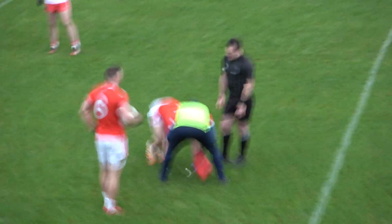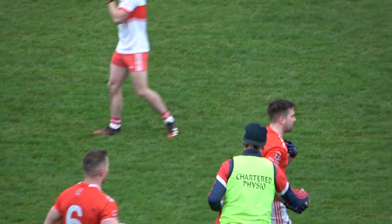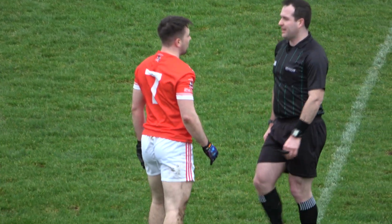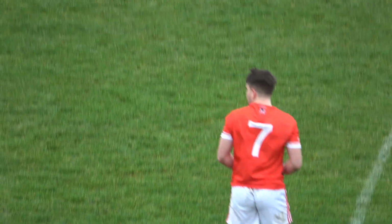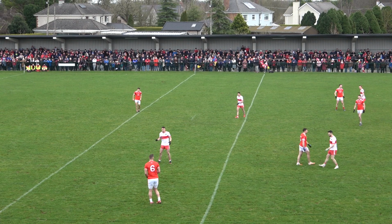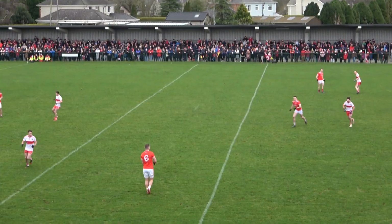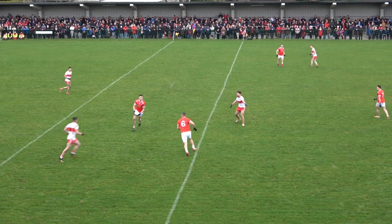So Frank Foley just tending to Kieran. Yeah, Kieran's okay. Have a little chat with the ref. The referee just checking that he's alright, and in fairness to the man David Rooney, there's no malice in it, and he high fives Rourke there, and we're back underway.